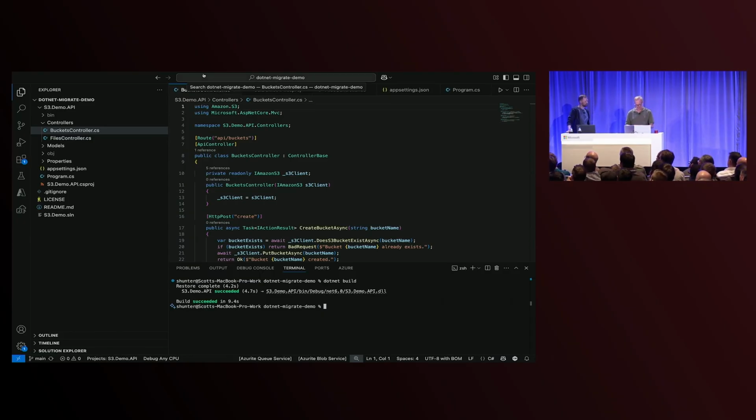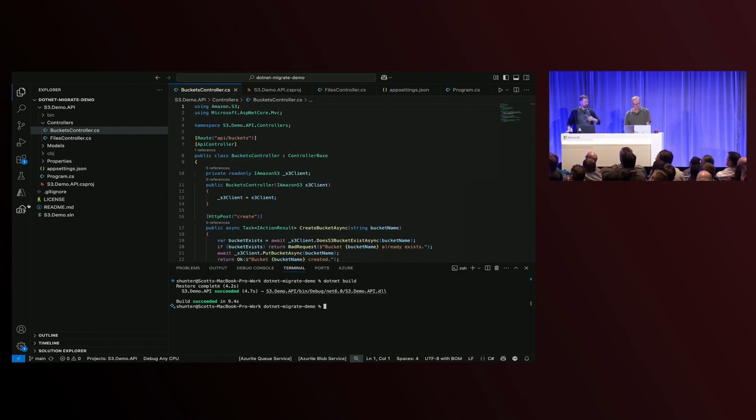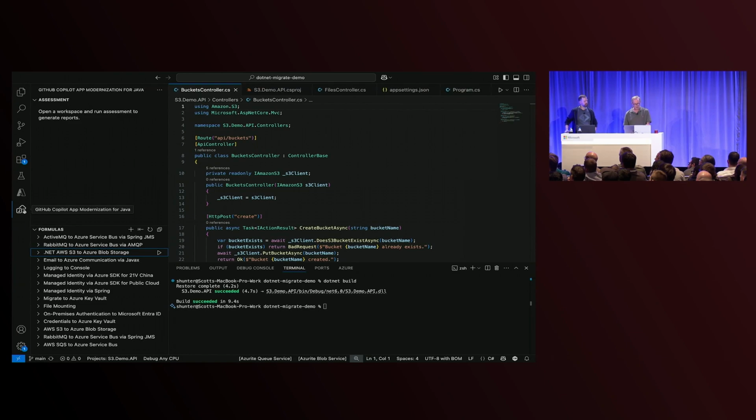You can see that I've got S3 storage at the top here, using Amazon.S3. Today you would, as I said, find and replace. It's a lot of work to go manually do this across your repo. This is a new tool. I can open up over here, and I've got a bunch of formulas, in our case ones that we made as part of the team, but you can do your own as well. Notice that one of these is .NET AWS S3 to Azure Blob Storage. Let's go run that.